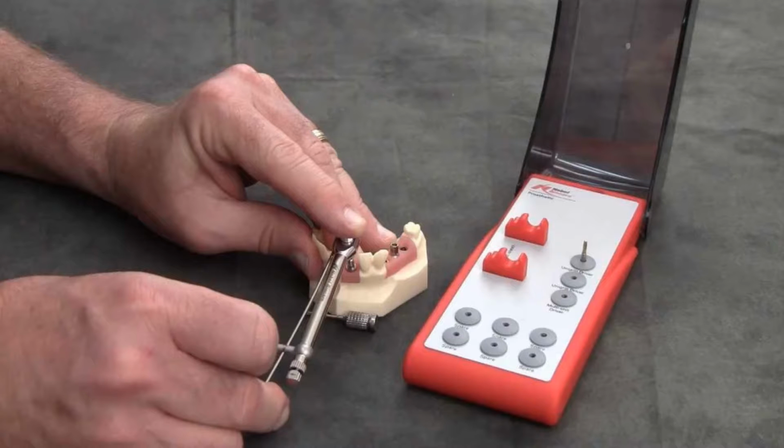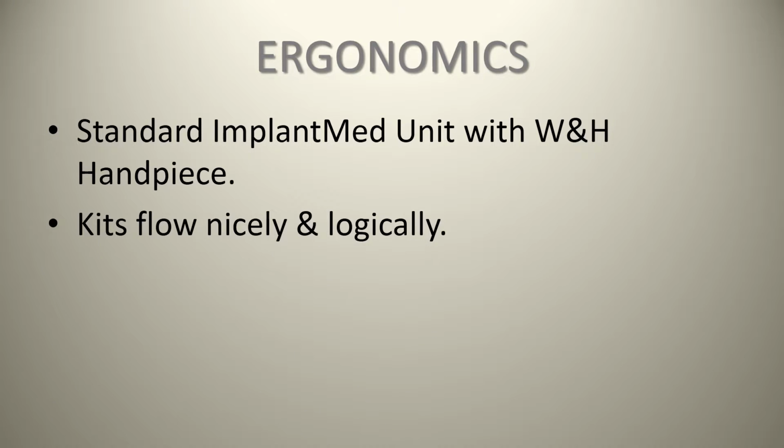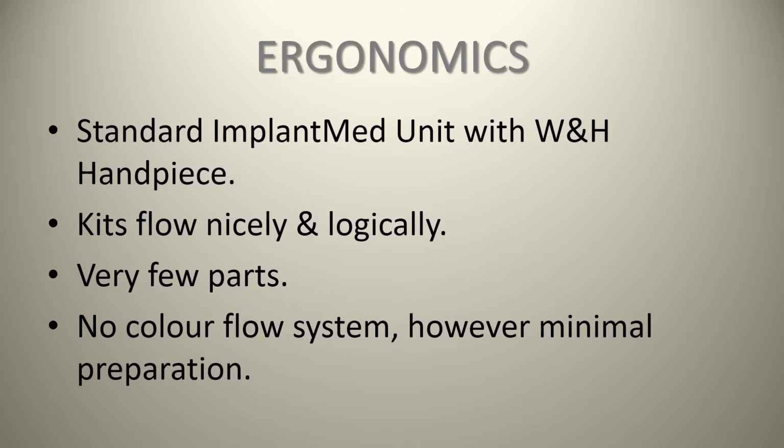So, ergonomics. It's a standard implant med unit with a WH handpiece. Nothing special here. The kit flows nicely and logically, though it is kind of bare bones. Very few parts come along with both the surgical and the prosthetic kits. There's really no color flow system. However, minimal preparation is required most of the time when we're using the 3.5 millimeter implant. It's really just two or three burrs and Bob's your uncle. Very easy to use.